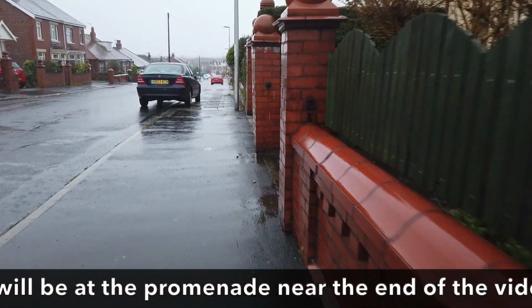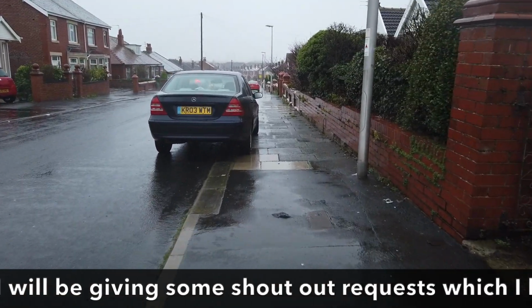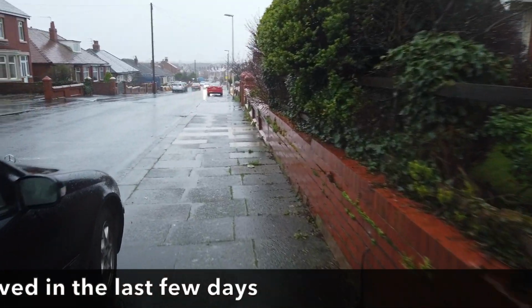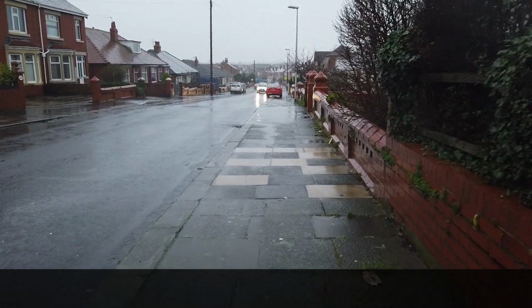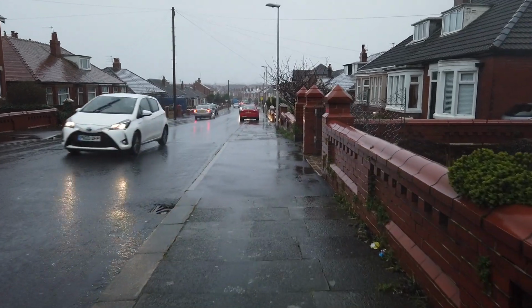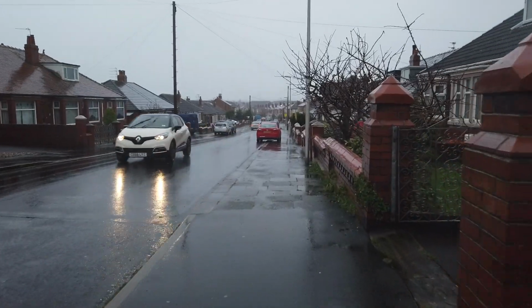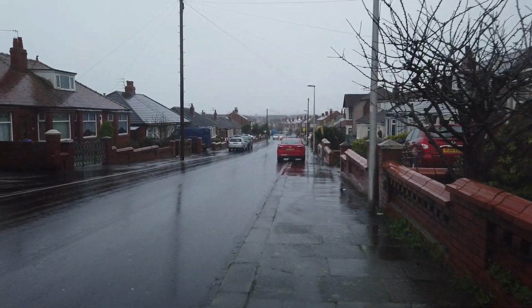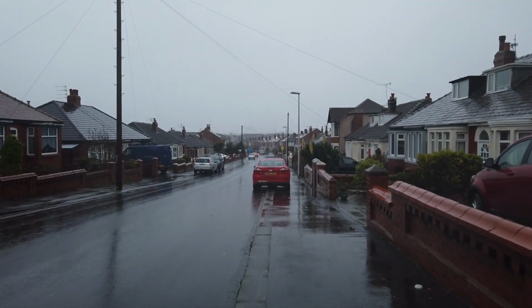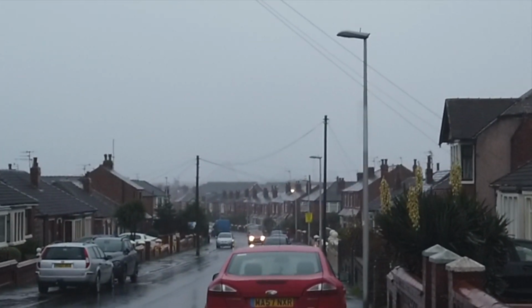But I'm going to be taking a look at some interesting things along the way. I'll be heading past where the site of the old Mecca used to be, if anyone remembers the Mecca ballroom dancing on Central Drive. I'll also be going past where the old illuminations department used to be on the way to the promenade. By the way, this is quite a high area of Blackpool. You normally get a really good view of the Pleasure Beach straight ahead, but with all this rain, you can't really see it.